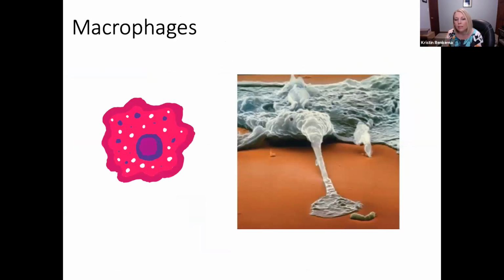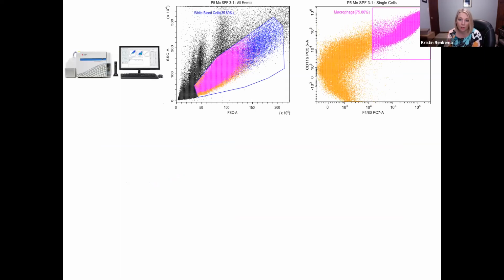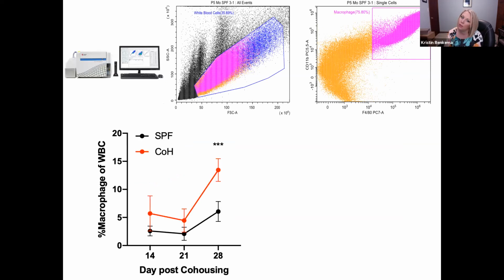So in my lab, we study macrophages, which, remember, respond really early on in the immune response. They are like garbage collectors. They go around and they just eat things. So that's how they can tell if there's a threat, and that's also how they try to destroy pathogens. And so we're interested in whether the hygiene hypothesis applies to macrophages. And so what we do is we do flow cytometry, which I know does not mean much right now. Don't worry. What's more important is this graph.